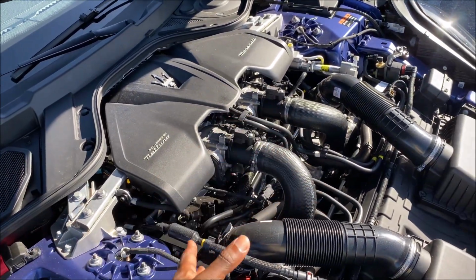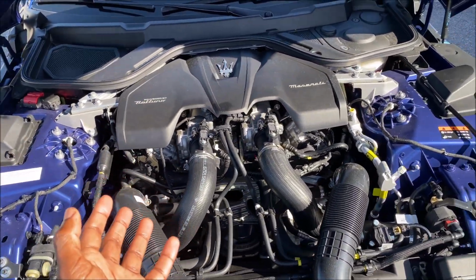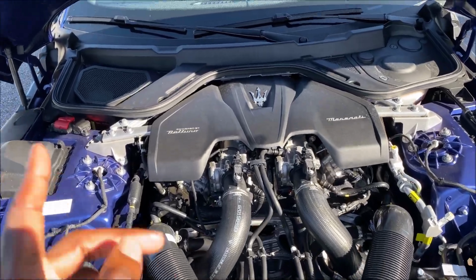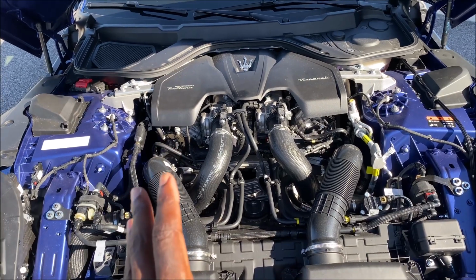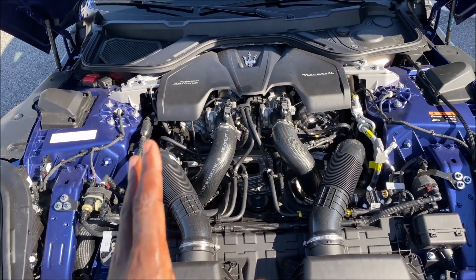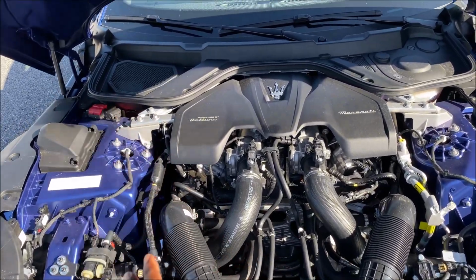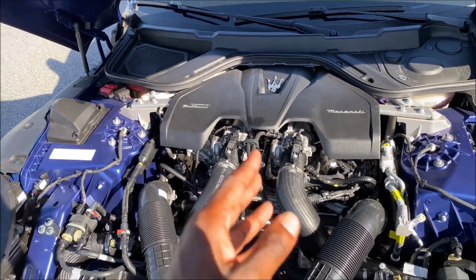So that's the big elephant in the room that we're going to try to figure out today, is how good can we make this Granturismo sound now that we have a twin turbo 3-liter V6 over the old and previous model Granturismo's 4.7-liter V8. And I believe that was the best sounding V8 model that Maserati has ever made and that we've ever really heard on a GT model car. The symphony was a big one to live up to, big shoes to fill. But how well does the Nettuno engine do? Let's figure it out.